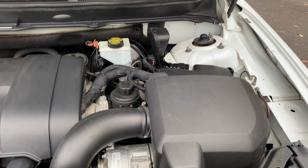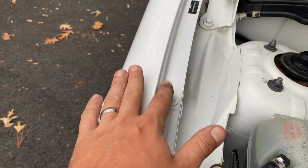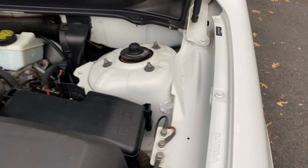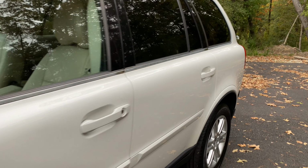Brand spanking new AC system, including the compressor and all the other components that go with it. Original Volvo panel, bolts never been turned. VIN plate there. Same thing here. VIN plate on the hood. So the inside was a big undertaking.